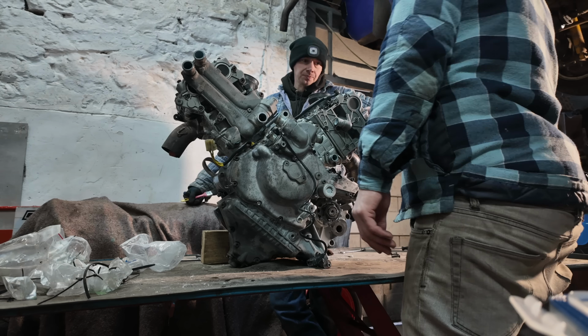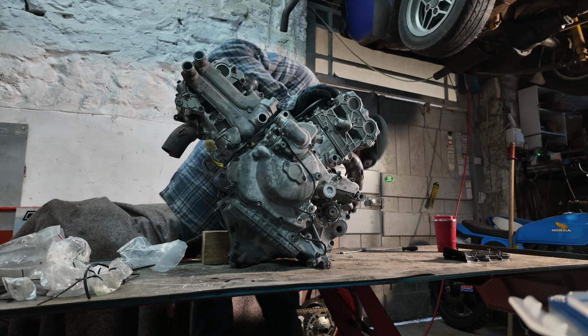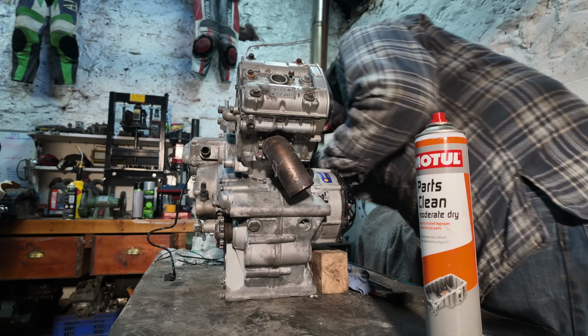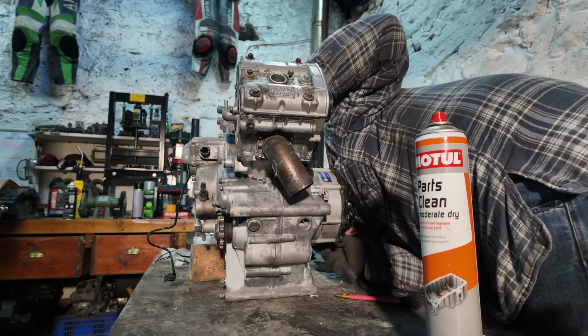I used a soda blaster with soda rather than grit. The thought there being that if grit goes in the engine, it's really bad. If soda goes in there, it dissolves, maybe contaminates the oil a bit, but it's not going to destroy the engine. So I went for the soda blast approach, and that and a lot of time spent with a scraper, we finally managed to get the engine stripped back to a decent surface.